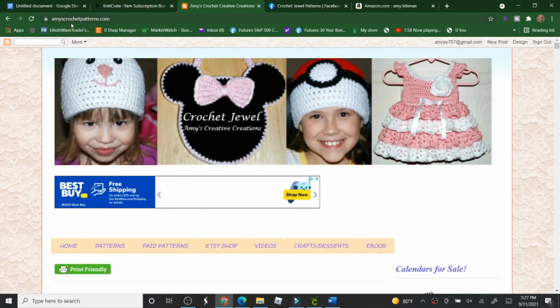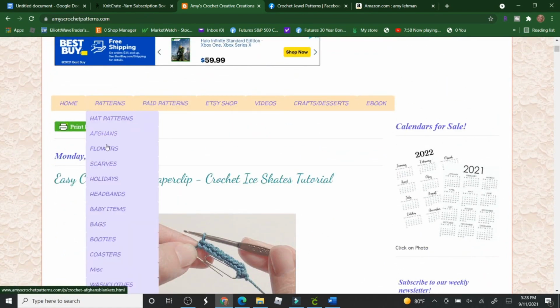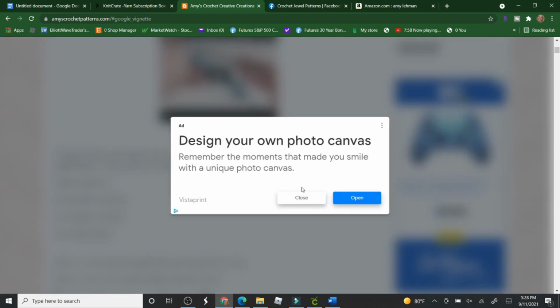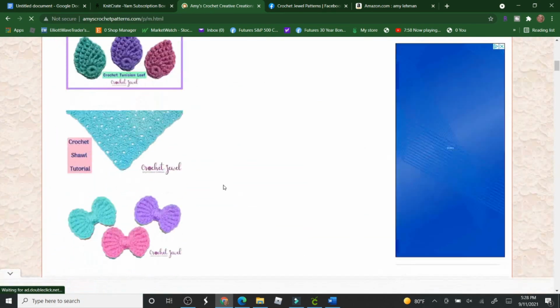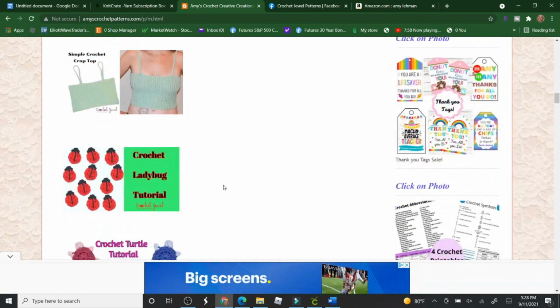If you come here to Amy's Crochet Patterns.com, which is down below as well, you can click on patterns. I have a variety of them here: bags, booties, coasters, miscellaneous, washcloths, doily, flowers, afghans, hat patterns, clothes. Then you can click on any picture, and it will take you right to the pattern.